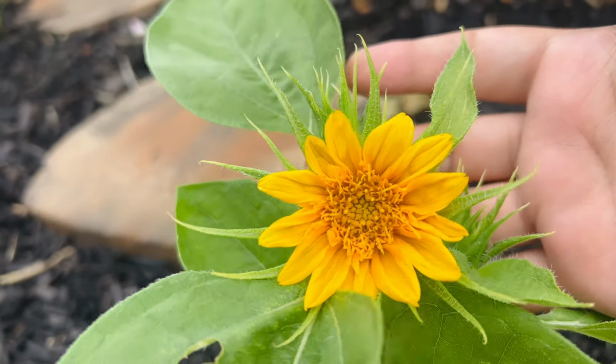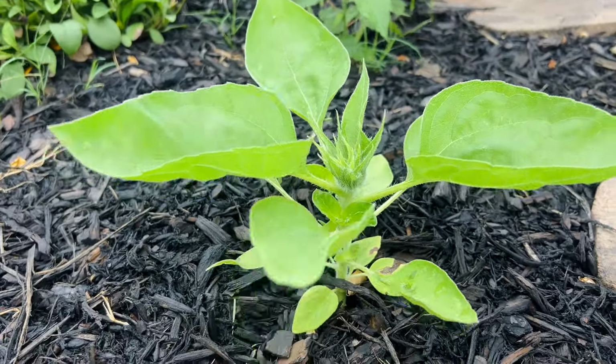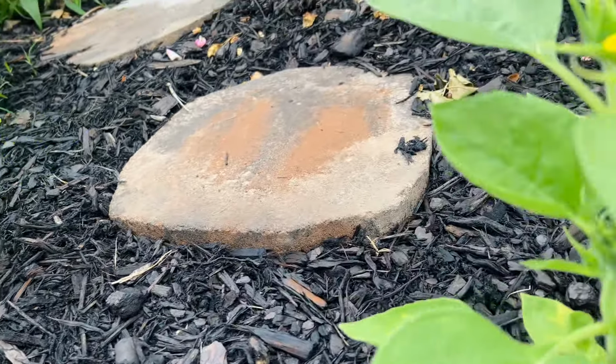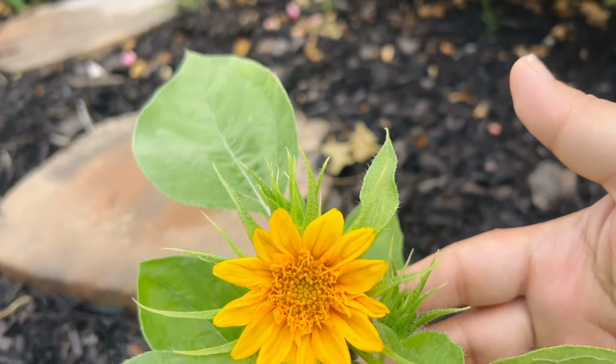So I wanted to add this in the front yard tour as well. How pretty is this, right? And I have another one here, and I have planted a couple of these in the backyard as well. So we will see how they are going to look in a couple more weeks. It's going to be filled with blooms. There are so many buds on it.